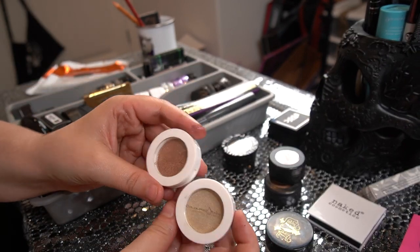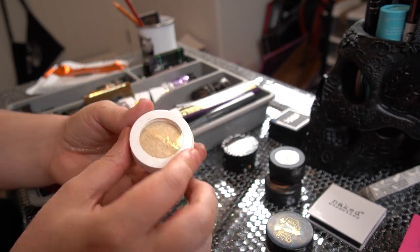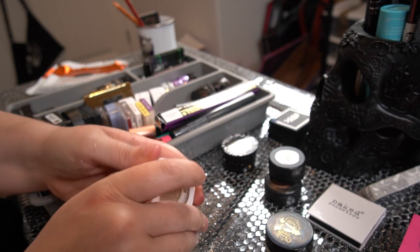Next, I have these two Colourpop shadows, and I'm definitely hanging on to these. Their shimmer formula is so good. I mean, these are very, very neutral shades. I probably won't reach for them a lot, but because of how pigmented and beautiful they are, I just can't get rid of them.